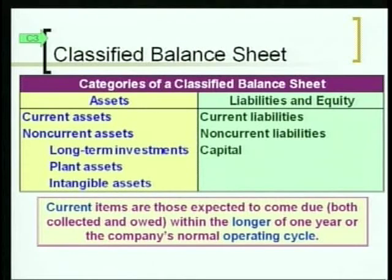I want you to read about the categories of a classified balance sheet. And I want to pay specific emphasis on being able to classify assets and liabilities as current or non-current. We're not going to have time to talk about that today, but I want you to read about it. It's not a hard designation. Current assets versus non-current assets, current liabilities versus non-current liabilities. A classified balance sheet mainly starts putting your assets and liabilities into important subgroups. Okay? It's not difficult. Read about it. Just so we're all on the same page, the classified balance sheet starts on page 145 and goes to the end of 147.